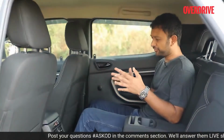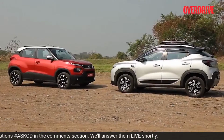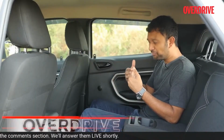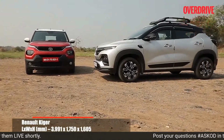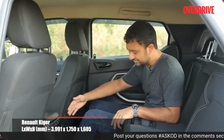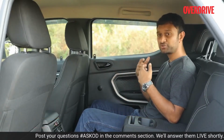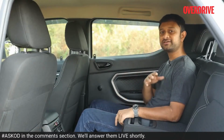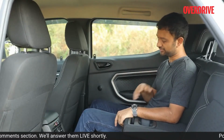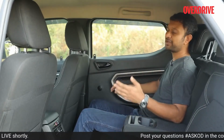If space is your priority, the Kiger should be your choice between these two cars because this is a larger car. There is much more length between the two wheels in the Kiger, and it definitely pays off in the amount of knee room that you have. In terms of headroom, both cars are very similar. In terms of shoulder width, there's very similar amounts of space, though the Kiger definitely does have the more comfortable rear seat with a more comfortable angle of recline where you can actually sit back and relax.